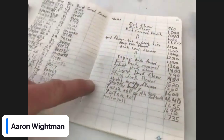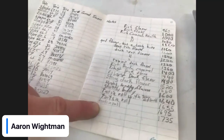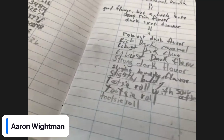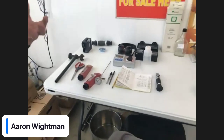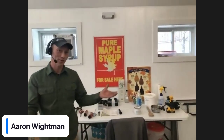And you can see the last few that we made. I don't know if you can read the notes. They say Tootsie Roll. Tootsie Roll is a flavor descriptor that's used to describe what's called buddy syrup. It's the syrup that comes at the very end of the season when the trees are trying to grow again, when they're trying to swell their buds to grow leaves. And it's considered a flavor defect. It might sound good, Tootsie Rolls are good, but it's actually kind of sickly sweet and it's not real pleasant.